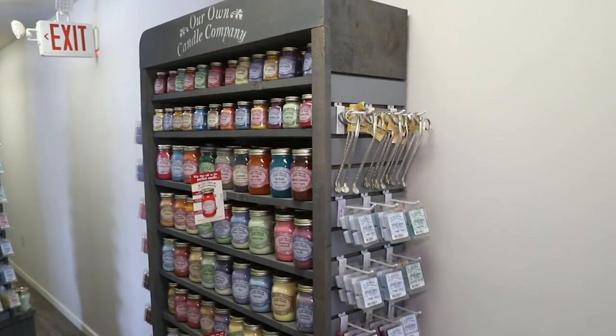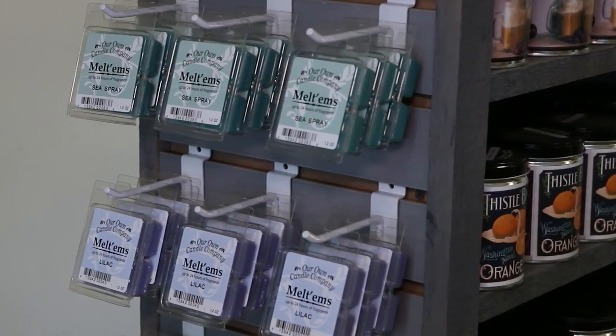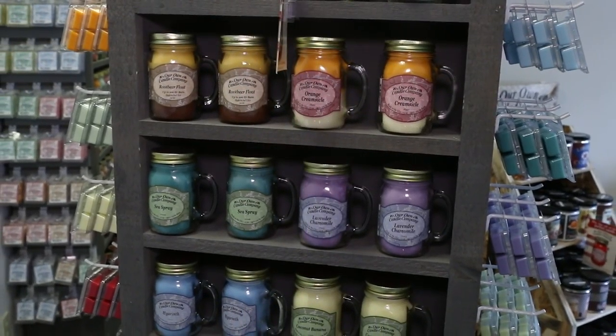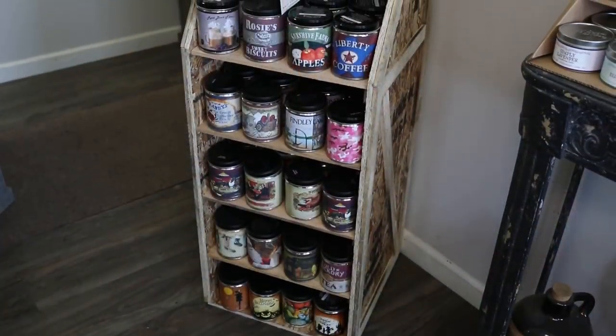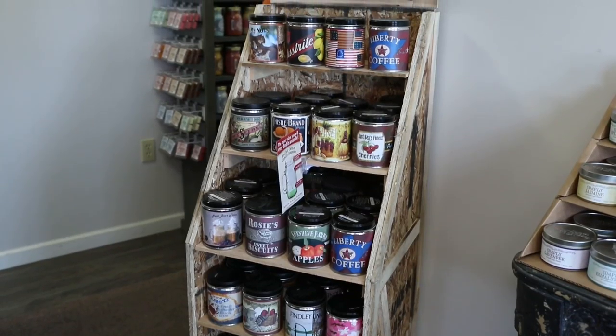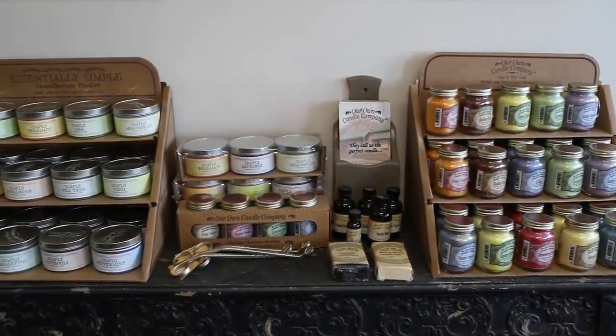Tailored a lot of displays to go into a lot of different stores, from 3-foot by 6-foot tall displays to 18-inch displays to a crate display that'll hold about 7 cases of our mason jars, and we've literally sold thousands of those. And every store that has the displays can do so much better with the candles.